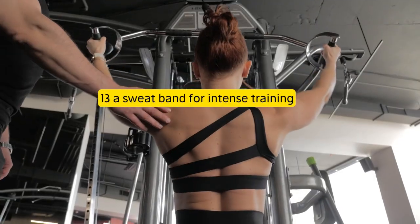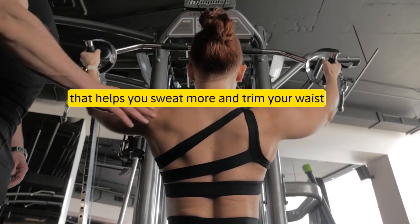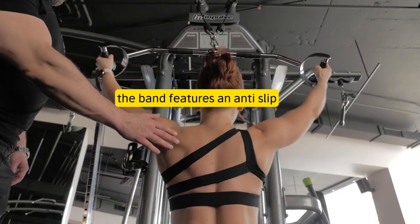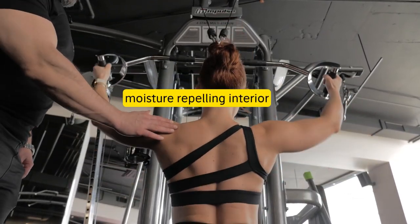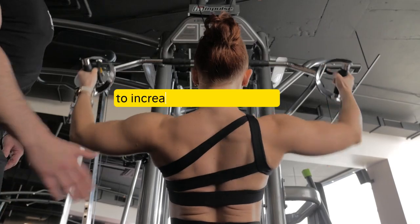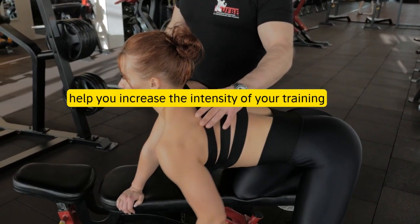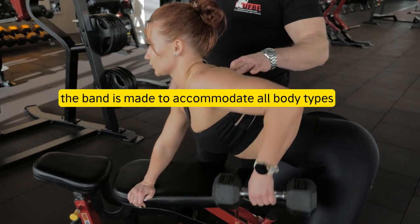13. A sweatband for intense training that helps you sweat more and trim your waist. The band features an anti-slip, moisture-repelling interior that provides heat insulation to increase core temperature and therefore help you increase the intensity of your training. The band is made to accommodate all body types.